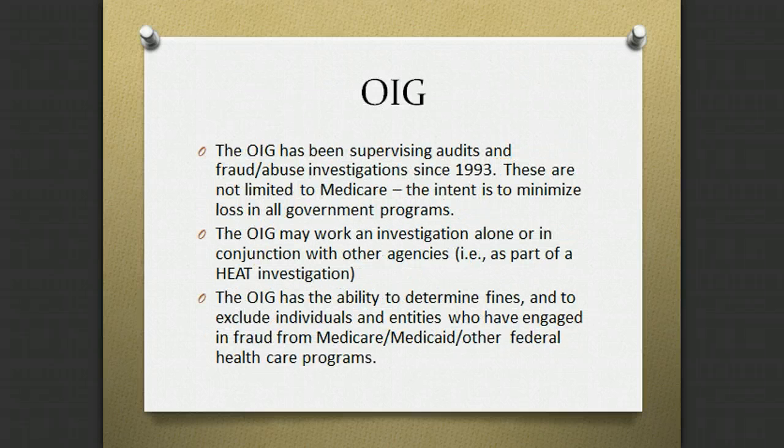So the Office of Inspector General, the OIG, has been supervising audits and work on fraud and abuse since 1993. They're not just limited to Medicare, but that's who we're talking about when we talk about the OIG in healthcare compliance. They typically either work alone or in conjunction with another agency like DOJ, FBI, or the HEAT. They have the ability to determine fines and penalties. And the thing that you don't ever want is to be excluded from Medicare and Medicaid. They can deem that if they find that you did have some fraudulent behaviors, and you can be excluded from Medicare and Medicaid, which is pretty much the death penalty to us, because you can't really survive if you can't be employed by an organization who bills Medicare and Medicaid.